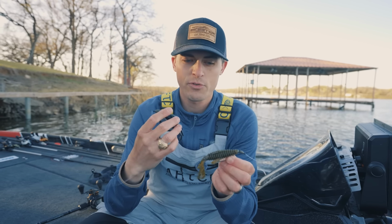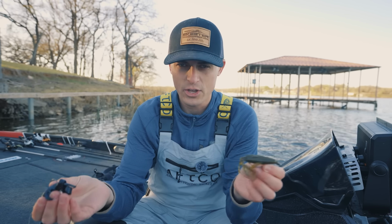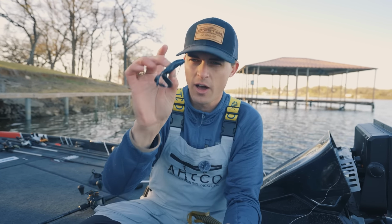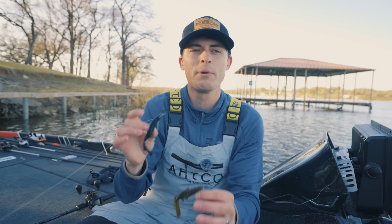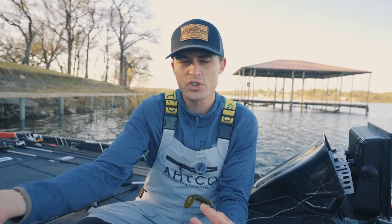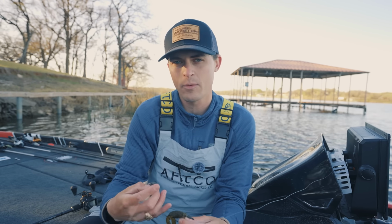Could I get away with throwing a wide gap hook in the cattails? I could, but I like the heavy duty, give them the business type nature of this flipping hook right here. And so I'm going to tailor my creature bait rigging to the area I'm fishing and not just fish the same hook and the same weight for everything.